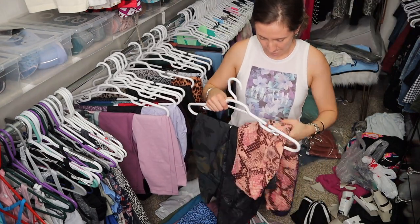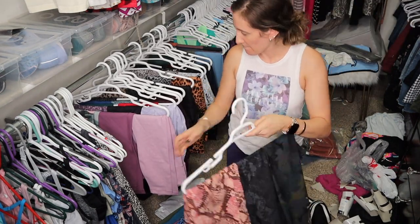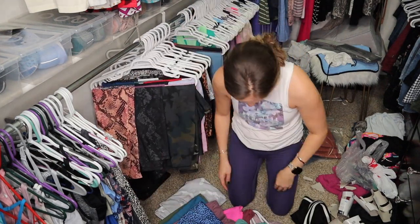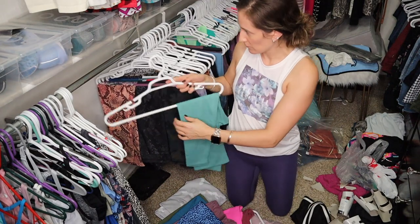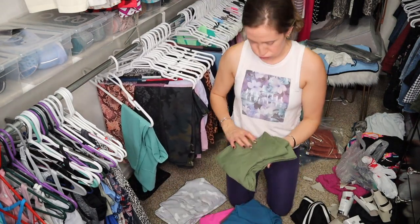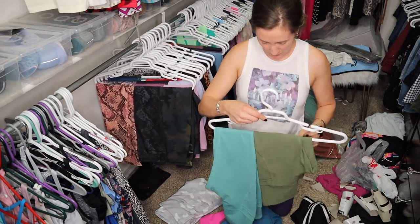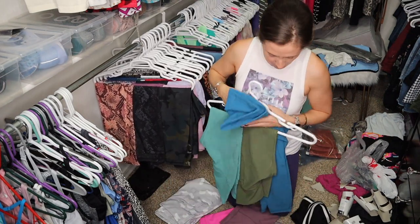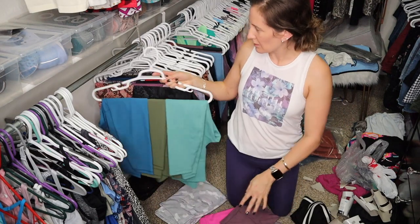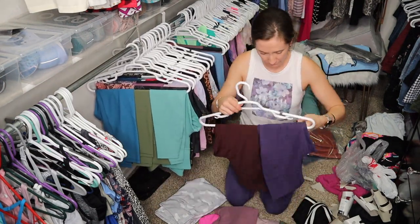I just need to get over being self-conscious about those types of try-on videos and just bite the bullet and do it and post it. So eventually I want to hang up all of my activewear leggings. In this video, I'm just doing the ones that are stacked on the dresser, and then I want to get the ones out of the other dresser in my bedroom and hang those up as well.